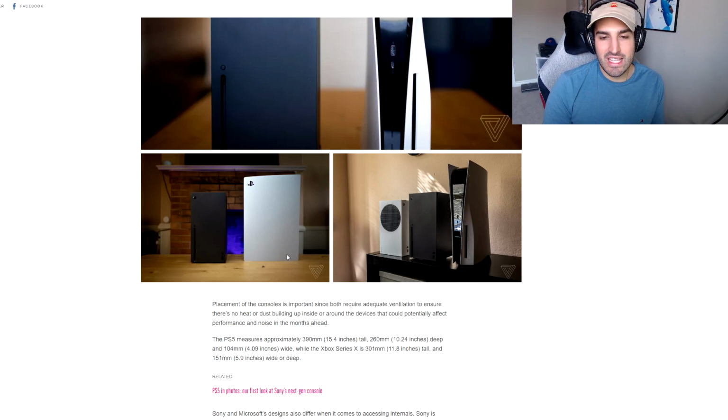And as we know, the PS5 is known to be the biggest console in modern history. So the real estate on that thing is going to be massive, and it's going to take up a big spot in your entertainment system. But realistically, sitting horizontally, nobody really should have too much trouble fitting it in unless they have a bunch of other things. You're definitely going to have to make a lot of space for it within your entertainment setup. And I don't know who's going to put this thing vertically.